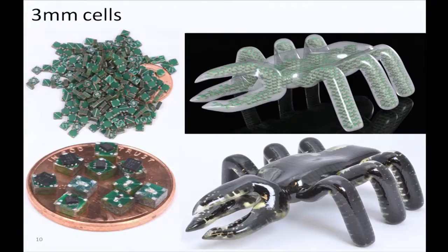So the smaller size scale I'll tell you about are these 3-millimeter cells. And these are made using a printed circuit board process. There are fabs elsewhere. I cut them apart. And they have individual components in the lower left that are mounted on them. So effectively, at this size scale, they're carrier boards. And on the right-hand side, I have a rendering and then the printed mock-up of my artist's rendition of what a hexapod might look like when you're using these cells to build.